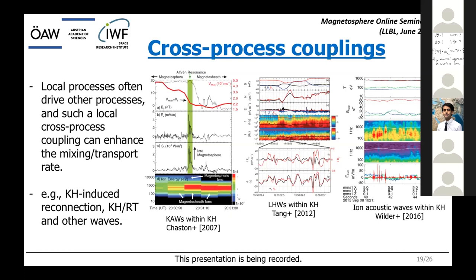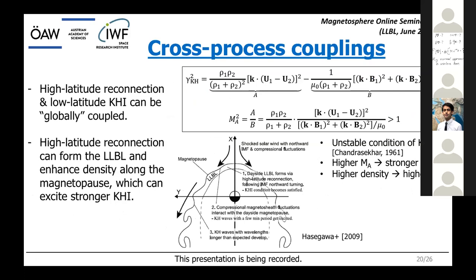And not only these local couplings, recently, a global coupling between the high latitude reconnection and the low latitude Kelvin-Helmholtz instability was proposed. This is the unstable condition for the Kelvin-Helmholtz instability. The first term is of the velocity shear to induce the instability, and the second term is the suppression term by the magnetic field tension.